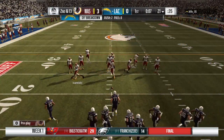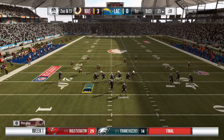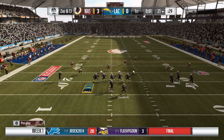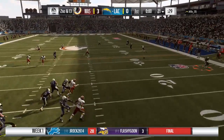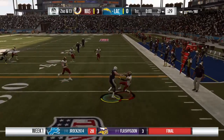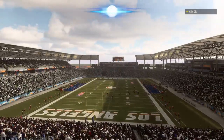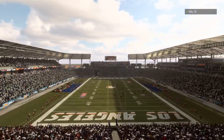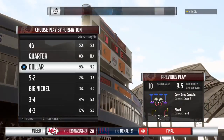So now they have to contend with 2nd and 13 after the first down run goes backwards. Out of the gun, they'll look to throw. And right side, Henry's got it. And he'll be taken down as that will take us to the end of the first quarter of play. Back now to begin the second quarter with Charles Davis, Brandon Gordon.